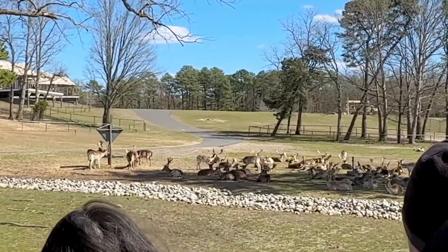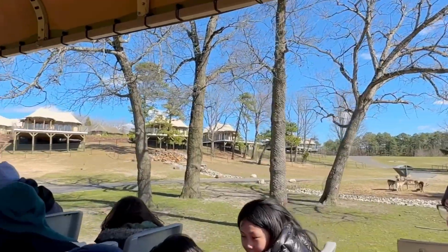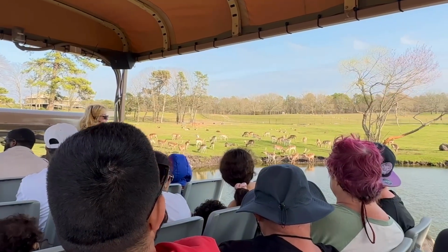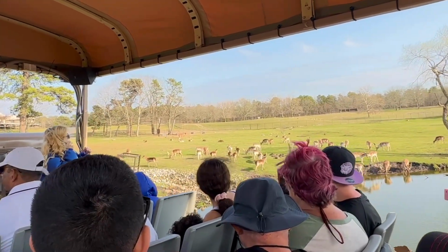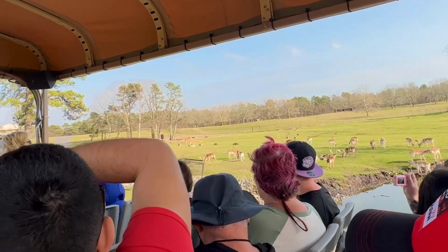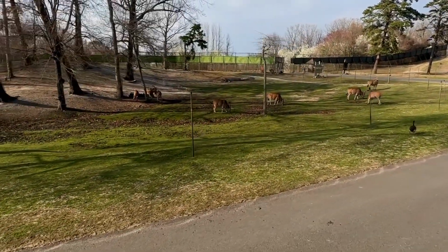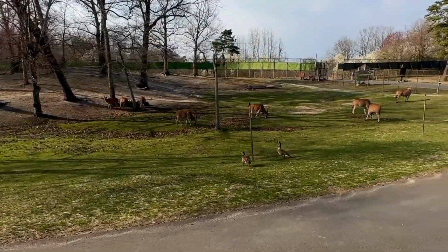Some of them are a little darker than others. We call those melanistic, just meaning that they have extra melanin in their fur. You can differentiate our males from those females by those very big 5-point antlers. Oh, you lost one.